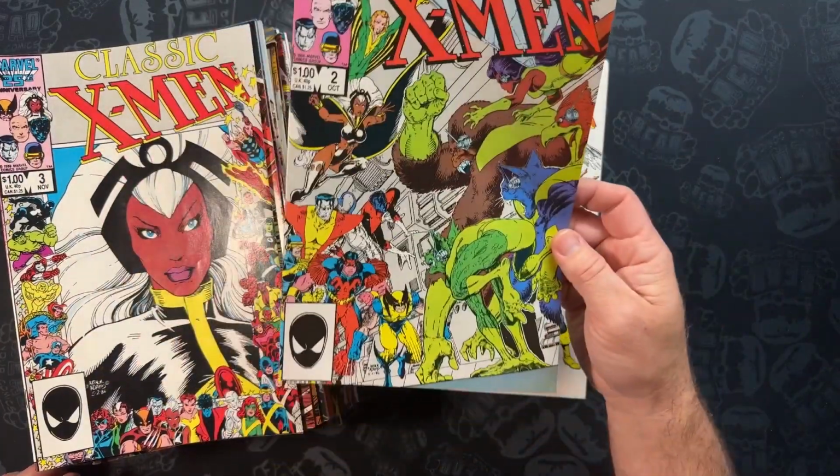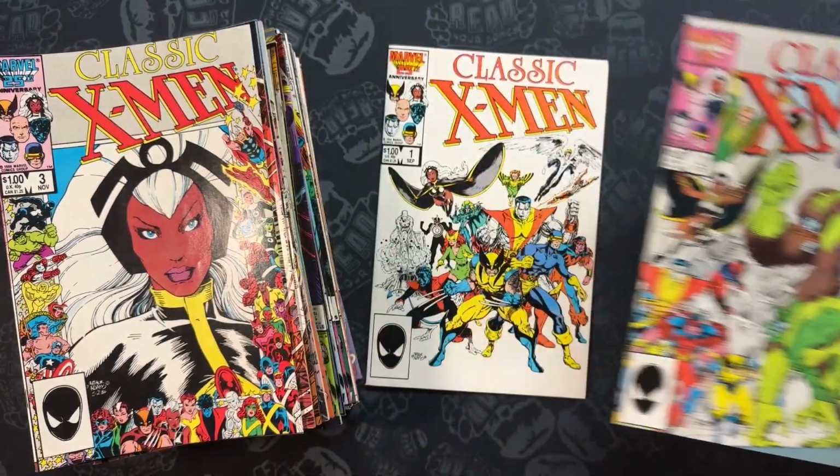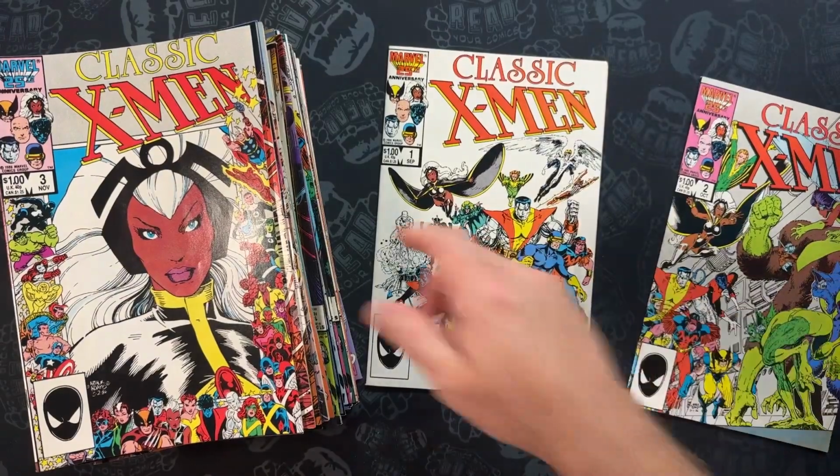Number 2, another great Art Adams cover. I don't love the layout of this one. I'm going to put it in the discard pile over here.